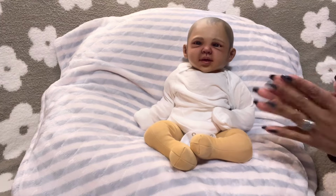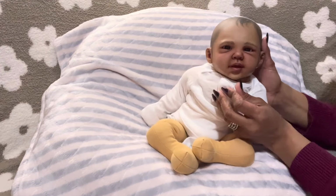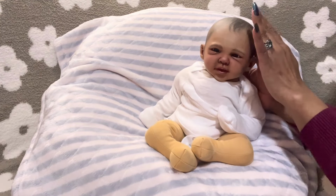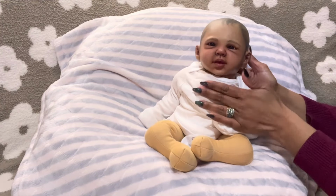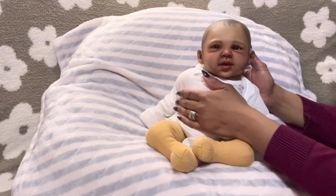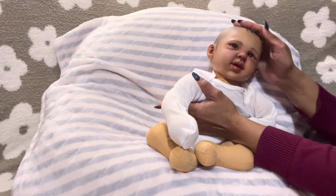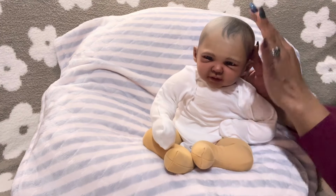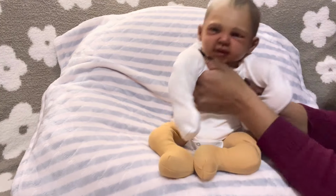All right. So, like I mentioned earlier, this is a cuddle baby, which means that he has a vinyl head. They can have a silicone head as well, but the body is made out of cloth. This particular doll has a vinyl head, and the body is full cloth.